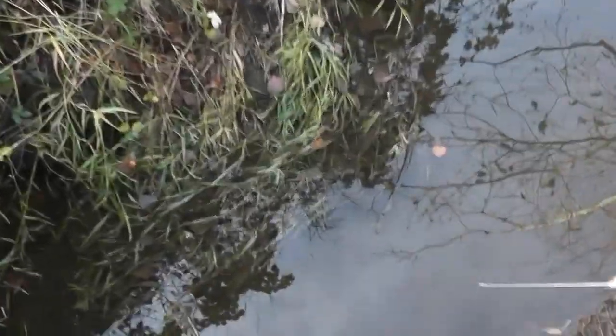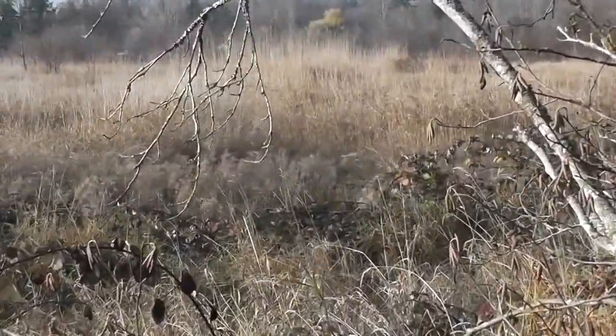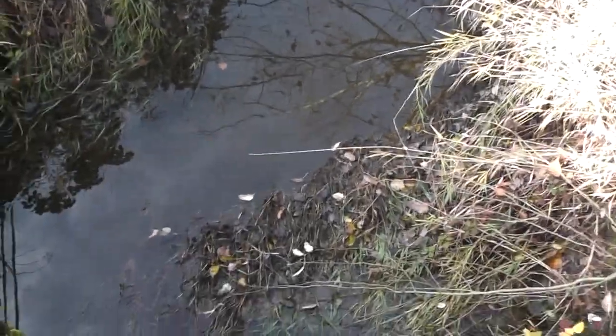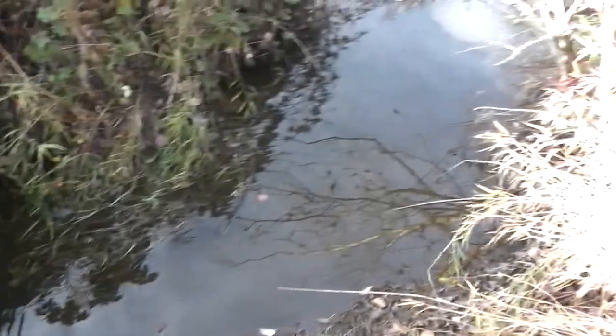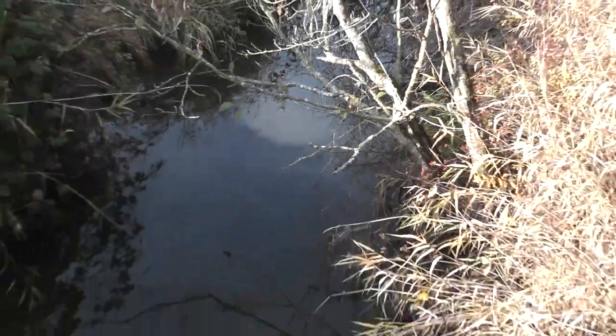It's not supposed to be in the water. So farmers use canary grass as feed for their cows. Rain brings the seeds down into the water, and since these guys are pretty hardy, they just grow right in the creek and then die and form these dams. So that's a long story short for you. And they also take oxygen out of the water.